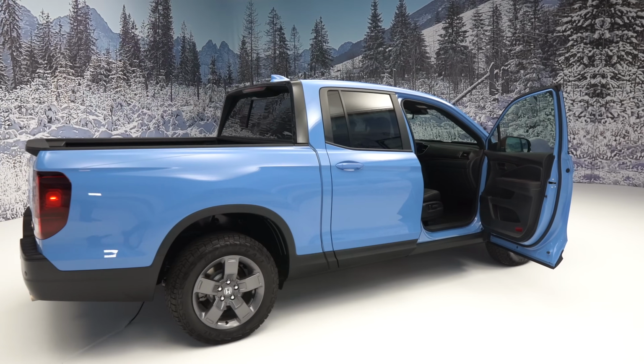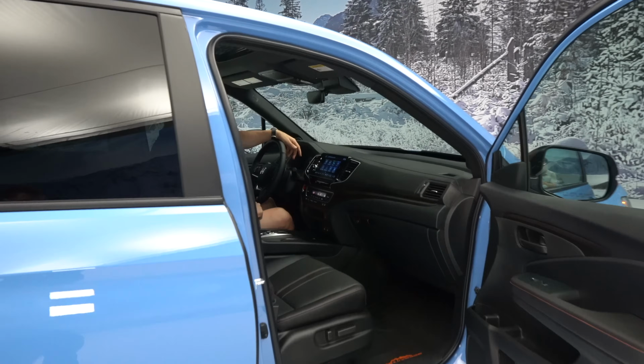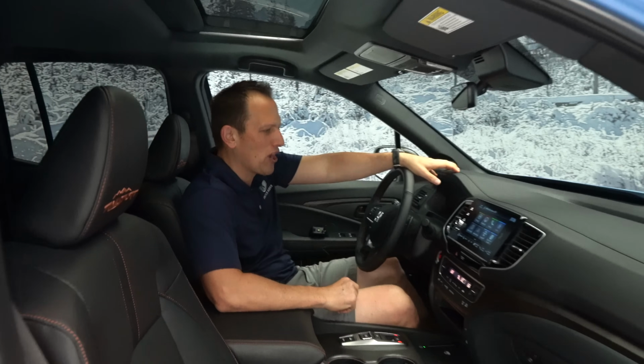truck. All right, guys, we are inside this 2024 Honda Ridgeline TrailSport. I know you're saying to yourself, well, Joe, I need a new truck. My son stole mine and then crashed it into a tree. And I don't want a big full-size truck, and I definitely don't want one of those little puny compact-size trucks. So it seems midsize is the sweet spot for me.